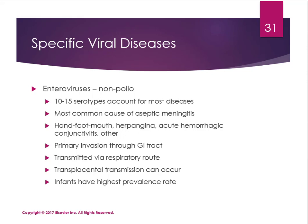Manifestations of this virus can include hand, foot, and mouth disease, acute hemorrhagic conjunctivitis, myocarditis, pericarditis, pancreatitis, and some dermatomyositis-like syndromes. Its primary route of invasion is through the GI tract. They spread by fecal-oral contamination, especially in diapered infants. It can also be transmitted via respiratory route.